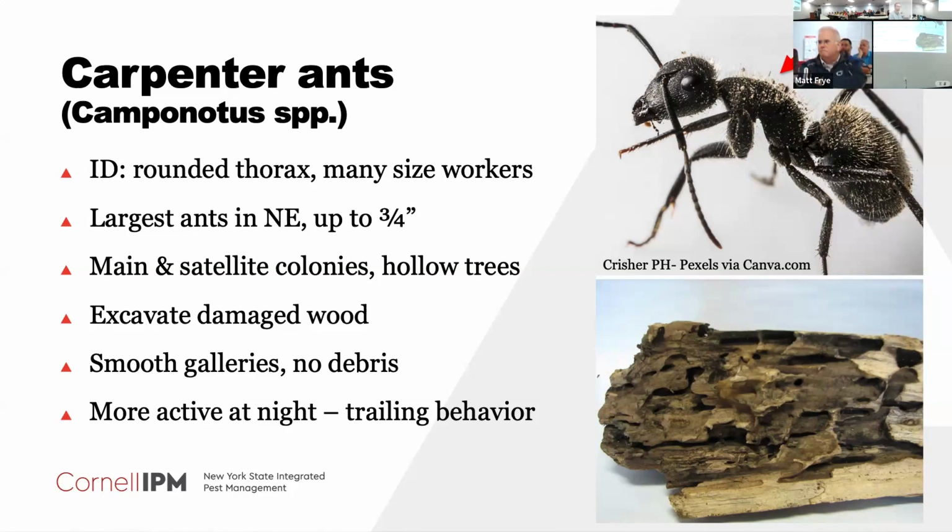It could be, I had them in my garage door, like the hollow of the garage door. I had them in my cabinet one day. They just decided to move into the cabinet because there was some chocolate in there. It was crazy. I didn't get a picture. But these satellite colonies keep in touch with the main colony.